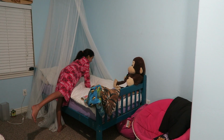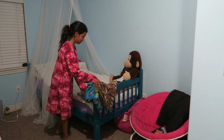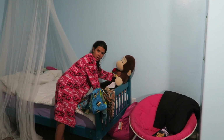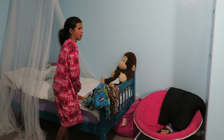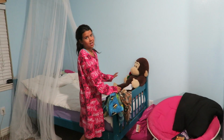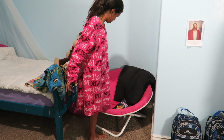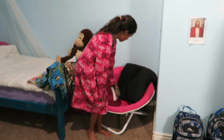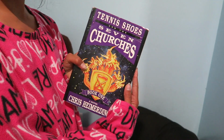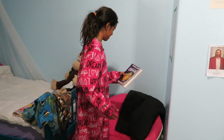And I just got in bed, so now it's messy, but I have my blankets, I have some other blankets, and I have my monkey, and I got this in 5th grade. We did like a store thing, and I won it. I was super excited. Then every night my dad reads to us, so we'll sit right here, and right now he's reading The Tennis Shoes Among the Nephites. You guys should really read this book. It's an awesome book.